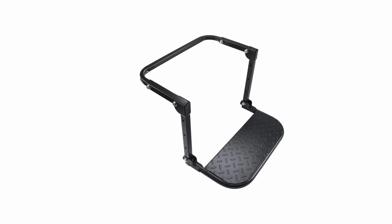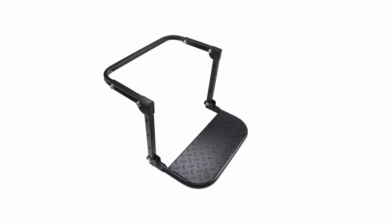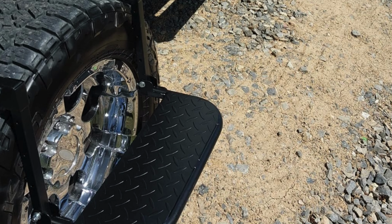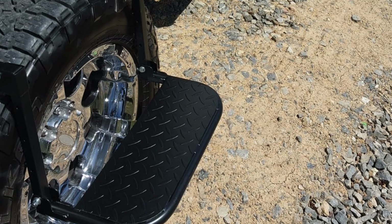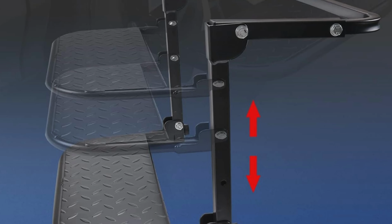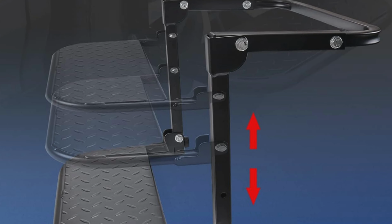Its height-adjustable design allows you to reach high places effortlessly, whether it's for loading luggage, checking your engine bay, or even accessing your roof rack. This step has you covered. Plus, with 3 height positions and 4 width adjustments, it accommodates various tire sizes.